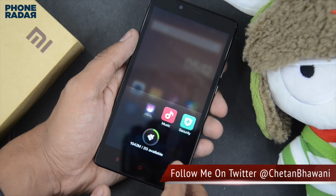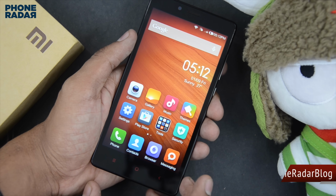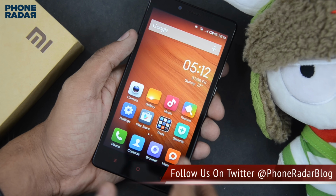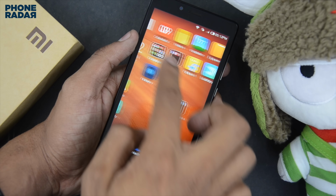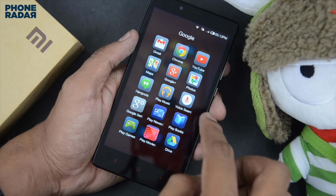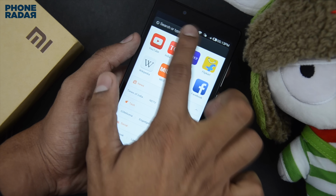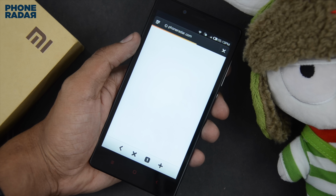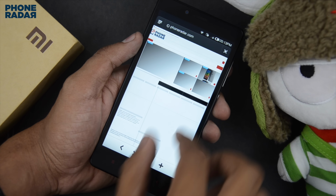But what we had seen in the benchmark scores, and that is again the reason why we don't totally trust the benchmark results. We go with the daily usage and check out the performance of the smartphone. Now there are browsers, like there's a Google Chrome browser available in the device already. So this is the default browser from Xiaomi that we are going to test right now, and check out the website. That's PhoneRadar, and you can see that the loading is quite neat and fast.